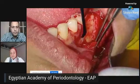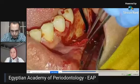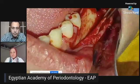This is the mental nerve, this white small bundle here. This is the mental nerve. So you have to be very careful when you work in the posterior area. Actually, after doing 40 cases, I started to look for the mental nerve in the upper arch. It was really something that was obsessing me all the time.